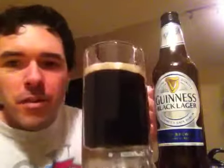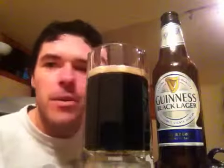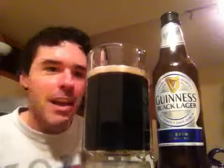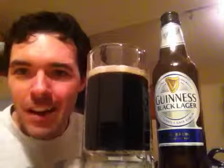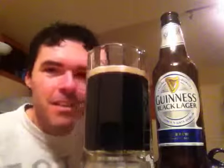The aroma of Guinness Black Lager. You know what? If you had my eyes closed, blindfolded me, and put it in front of me, I would have no idea that this wasn't, aroma-wise, any different than an American adjunct lager. I can smell kind of a rice and corn kind of scent to this. Not too much different than the Hamm's beer that we reviewed not too long ago.